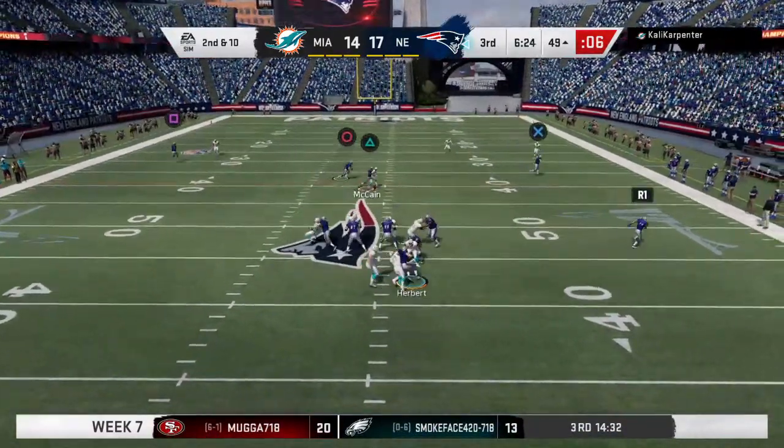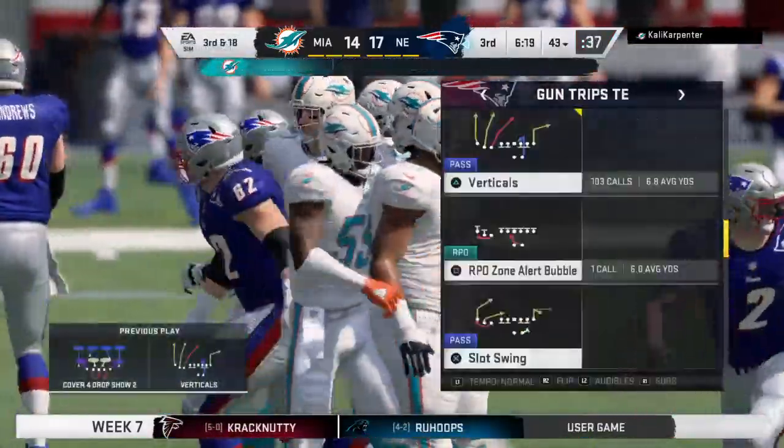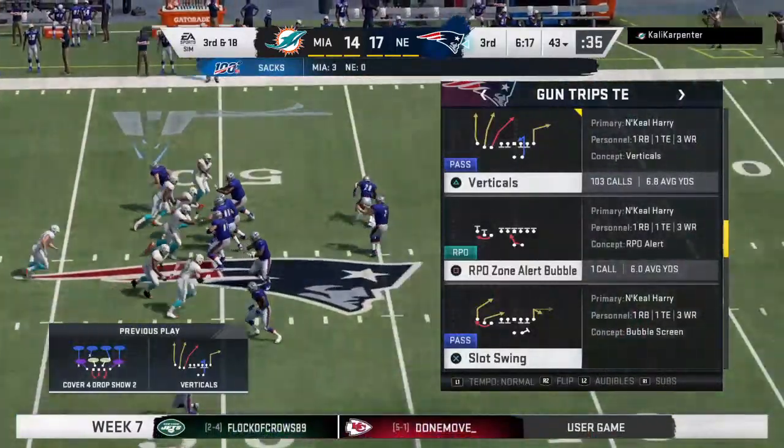Looking to throw on 2nd down. Herbert under pressure here, and down he goes. Sacked back at about the 43-yard line.